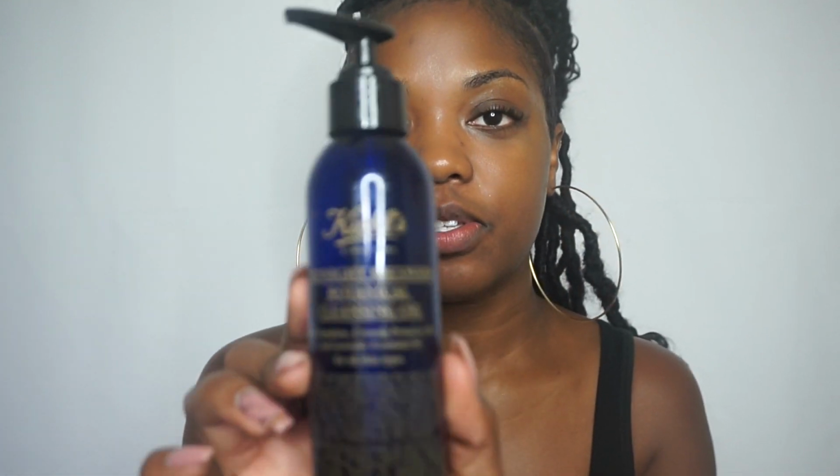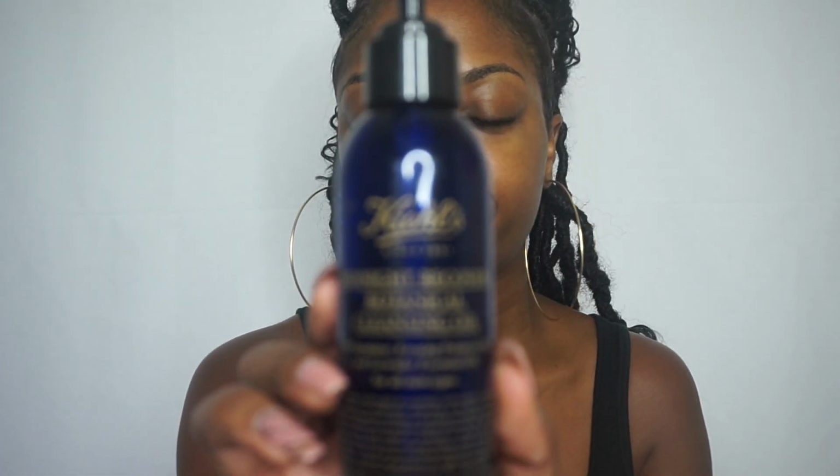So the first thing that I use, let's say I have on some makeup, or even if I don't have on makeup, I want to make sure that my skin has all of the dirt and all of the impurities out first before I go on with washing it. So I use this Midnight Recovery Botanical Cleansing Oil. I mainly use this at nighttime because it really helps get dirt and makeup out of the skin. I don't really have much of that when I wake up in the morning when my skin is fresh and clear. So I use this at nighttime, and this one is by Kiehl's, so you guys can see here.